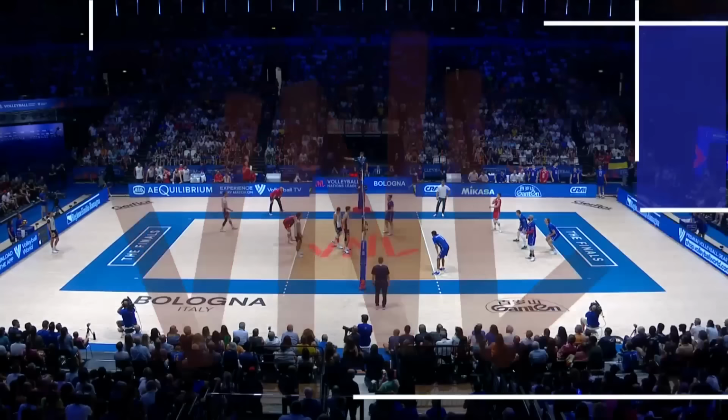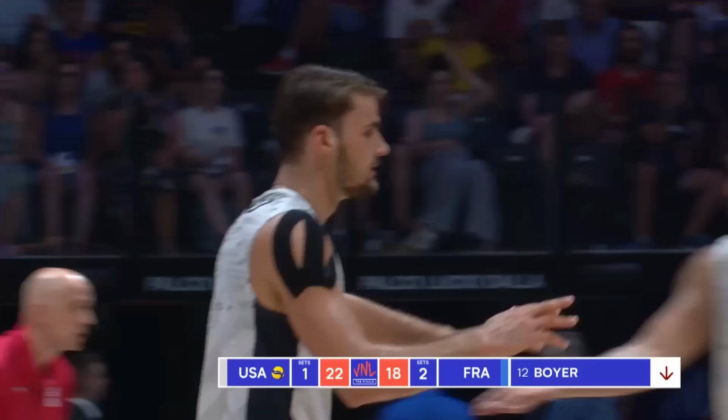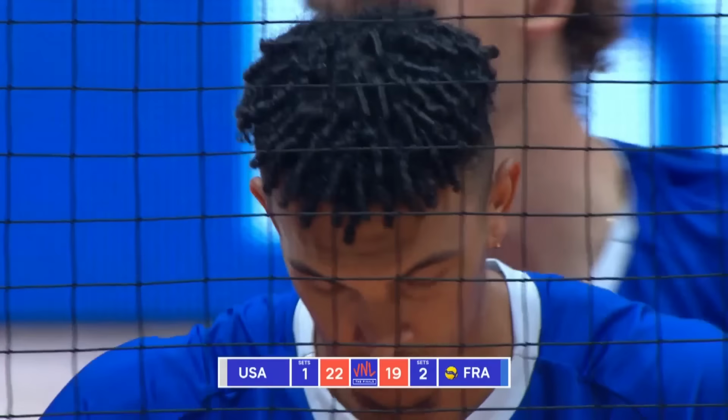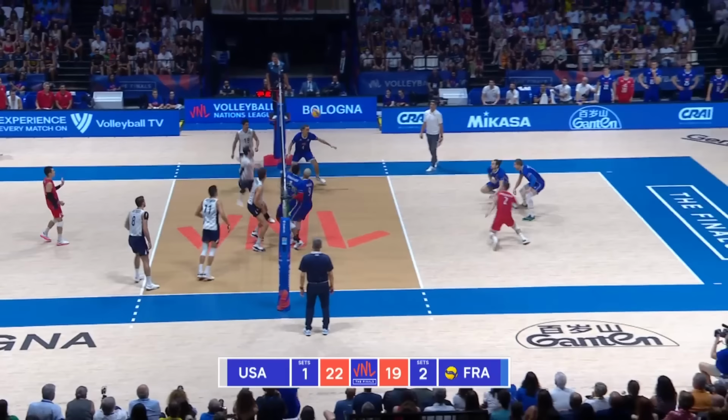The double change has been reversed. Patry's back in. Brizard's back in. And that's... No, that's gone. Back. Miles away. Brizard to serve. Jendrick. Oh, Brizard somehow gets to that.